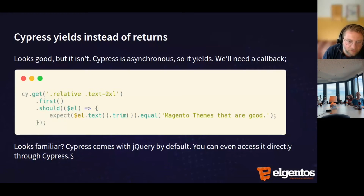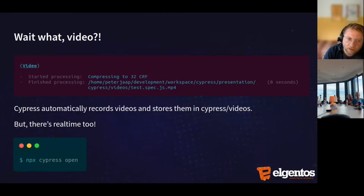And in this case, we'll grab the text from that element, trim it, and then check it with an equal sign. And then we wrap it in an expect to run the test. So to make an assertion with the expect method instead of with the equal method in this case. So this might look familiar. That's because it's basically jQuery under the hood, and you can even access jQuery directly with Cypress $ sign. In this case, the el element is just a jQuery object that's being returned by Cypress, or yielded by Cypress, I should say.